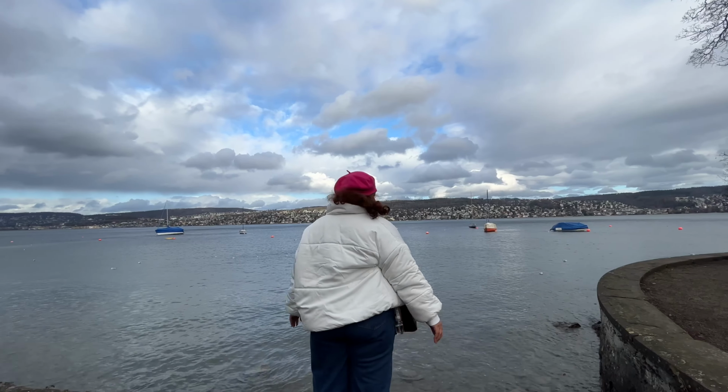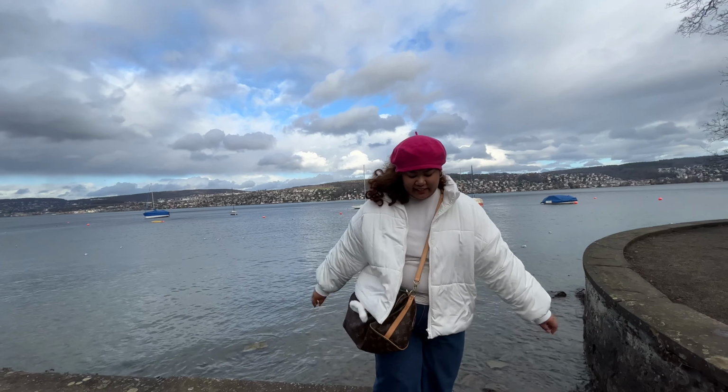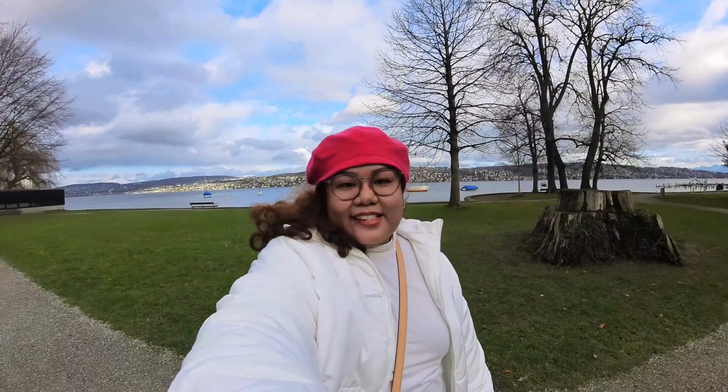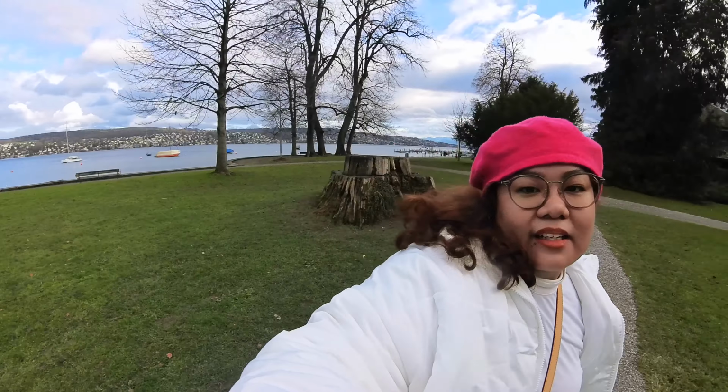Hi! Hi. Here's Zürich. Here's the beach. Super windy.